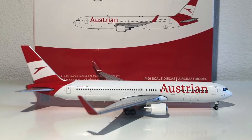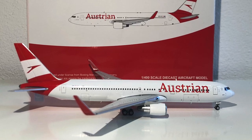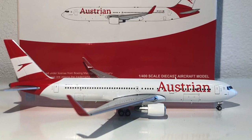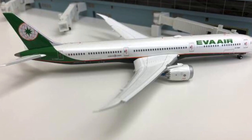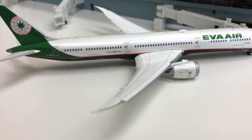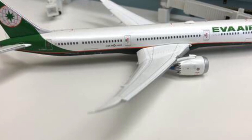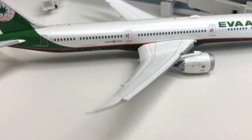I think they're the only one to do so in 1:400 scale. The problem I have with JC Wings though, I've heard from the place where I buy my models from, that they tend to announce models and then just not release it for over a year or not at all. So that's pretty bad in my opinion. And also they do not have a website or Instagram that I'm aware of. So it's very hard to know which models are coming.